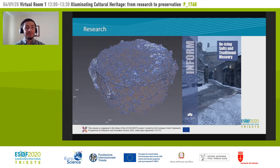From this, we have then been able to use these salts within our own properties, and we've then been able to give guidance out to the greater public, such as the informed guide that we produced looking at de-icing salts in traditional masonry.